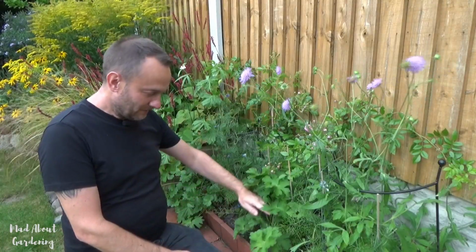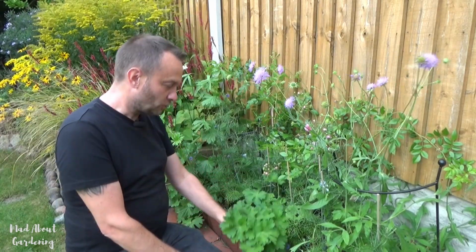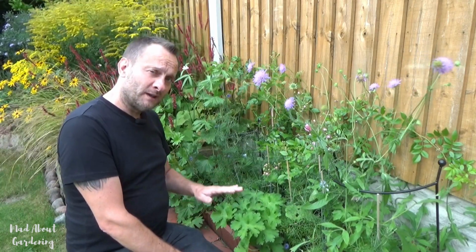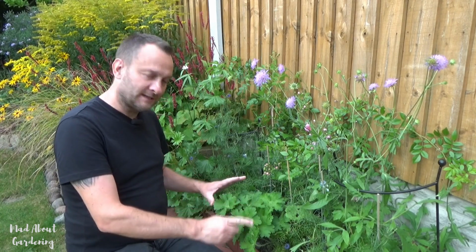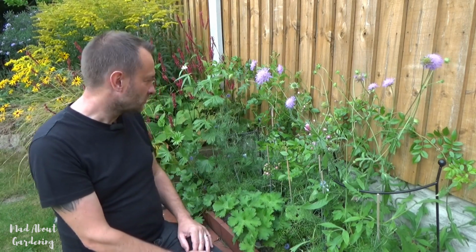This geranium, we'd literally chopped this back, given it a really good chop a while back, and it had finished flowering. It had started to get untidy. It was cut right back to the ground, and look at it. Although this one will not flower again, it gives a fantastic look with its foliage. It's all fresh. It makes the border look rejuvenated, and I just love it.